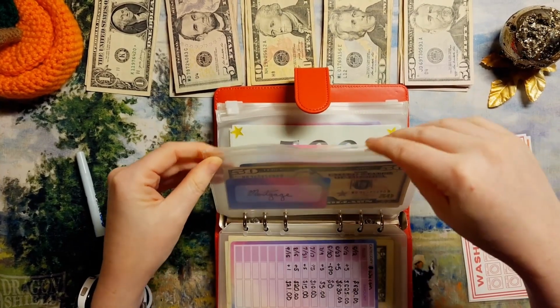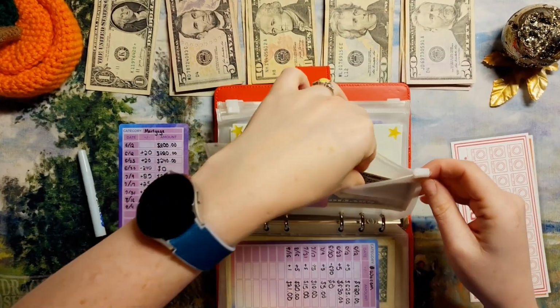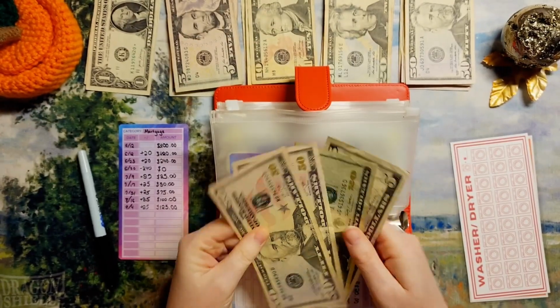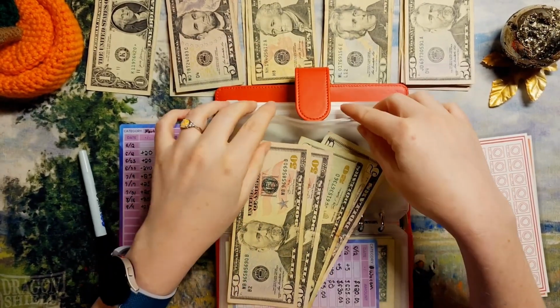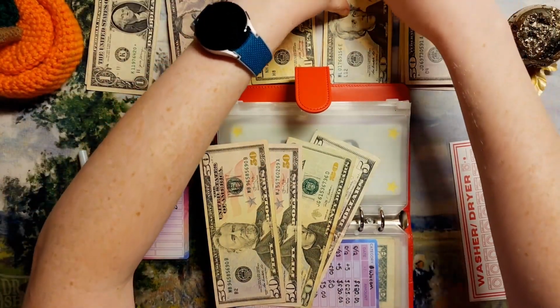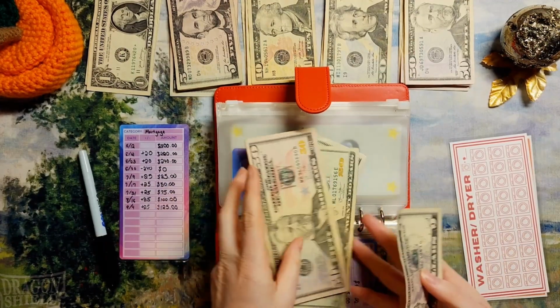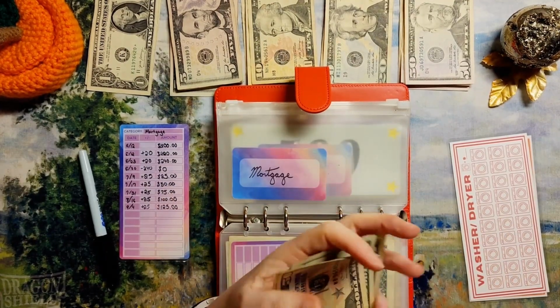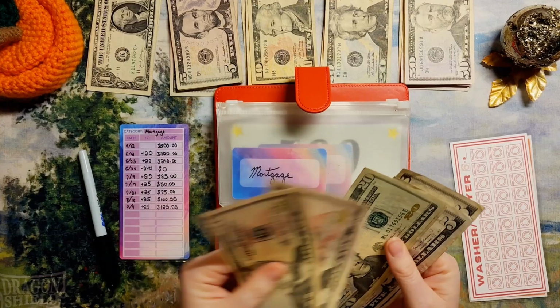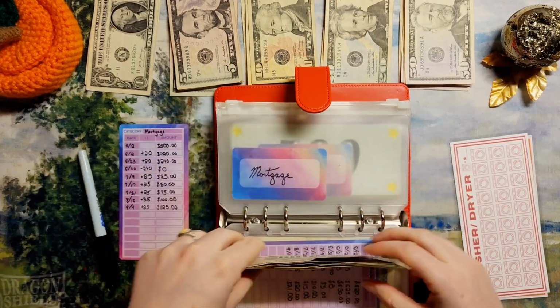The mortgage fund, one of my favorites. I love paying down my mortgage. I cannot wait to give you guys an update video on how much money is currently in there. It's getting 25 today. So that means we currently have 50, 100, 120, 140, 145, 150.